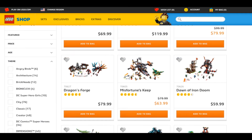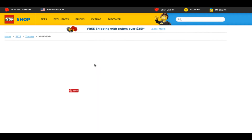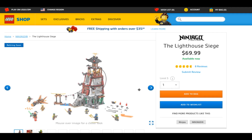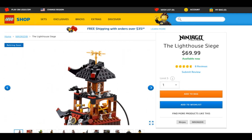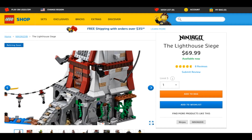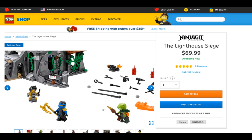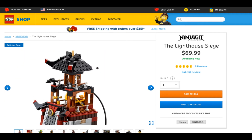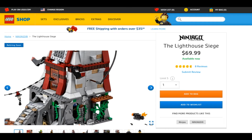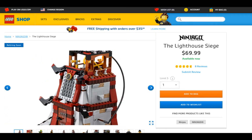And the very nice line already got closed. And the one we have right now is the Lighthouse Siege. This seems to be one of the very nice looking sets that you can actually get. Take a look at this. Very nice castle and pieces and play area to it. It's not something I would collect actually. It's just not there. There's something just missing in this set.